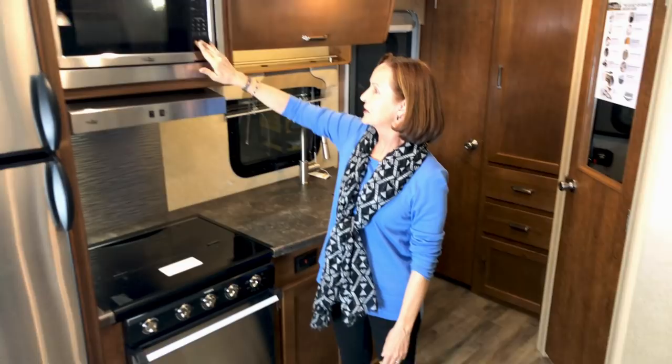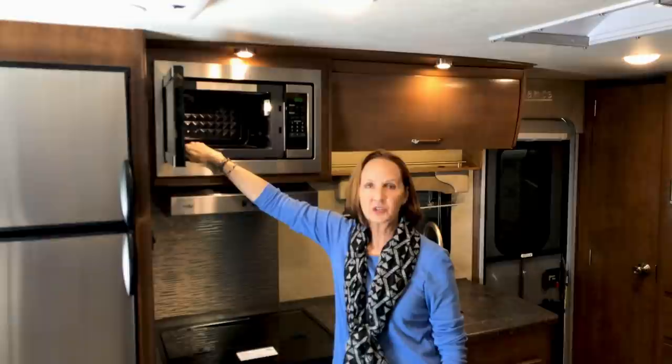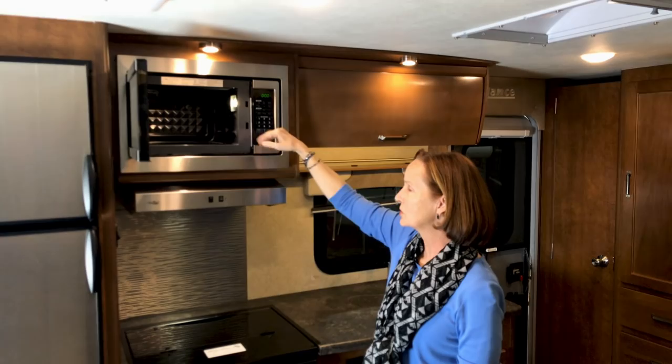Now before we move on, let's take a look at the microwave. I like the fact that Lance uses a microwave that doesn't have a turntable on the floor. So you just have a flat surface on the bottom. You don't have anything that's going to bang around that you have to clean or move. It is a no turntable microwave.